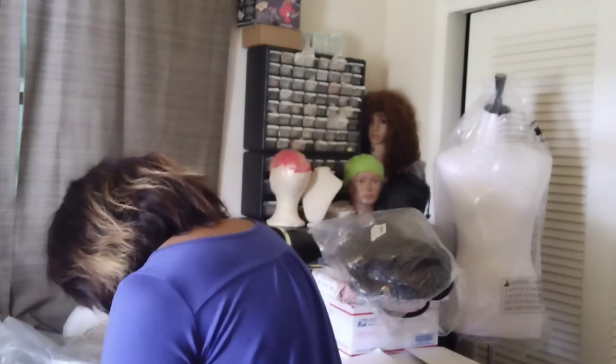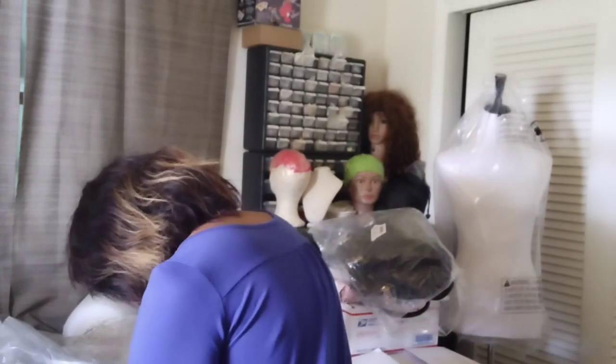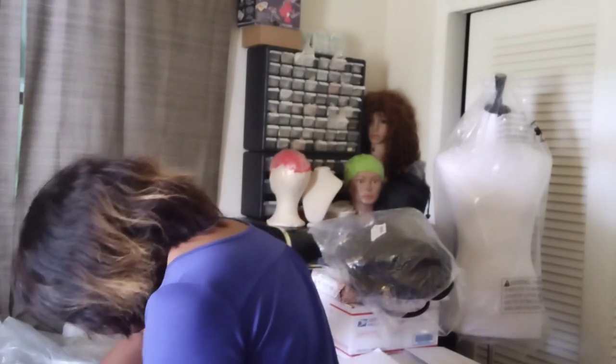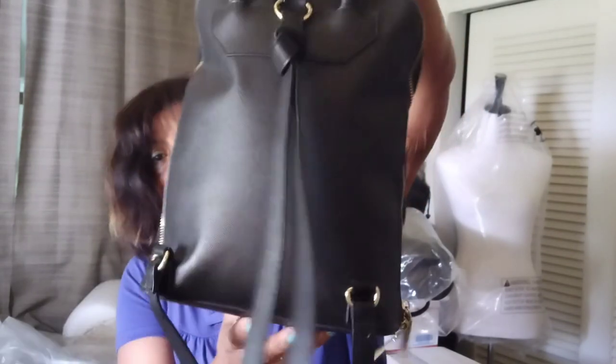Get this plastic out of the way and so forth, so you can zip this back up. Here we go. And now they got two zippers and so forth here, as you can see, but this one here is a zipper for the bag. It zips all the way around. So here you go, Steve Madden.